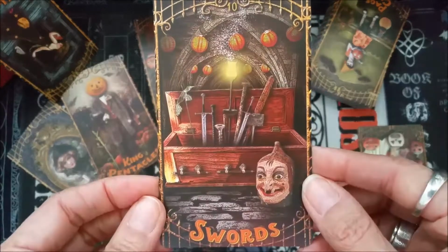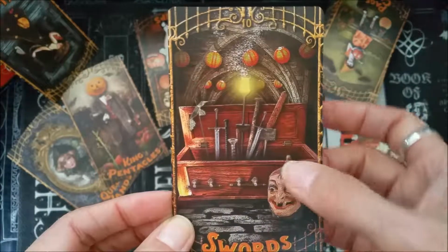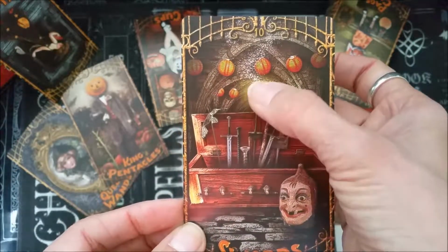Stop beating yourself up. It's the Ten of Swords. Please stop being so critical of yourself. Over and over and over again, you beat yourself up as it relates to your light. Look at this beautiful light.